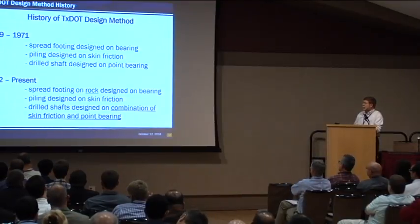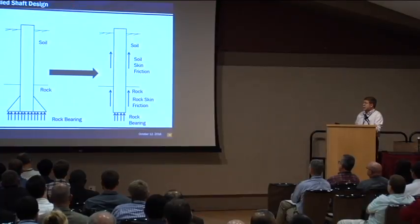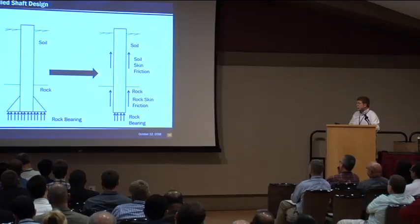Spread footings went away because drill shafts became very popular and economical, and now they're only occasionally used, basically in just rock. As I indicated, our bell-shaped footings went away on the left and were replaced with what's shown on the right, where the inclusion of skin friction was used, as well as end bearing. And so effectively now we could actually shorten our shafts compared to what was before. We didn't always have to get down into the most competent layer.